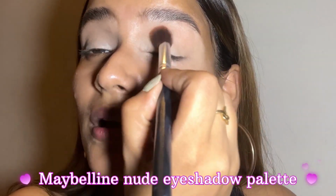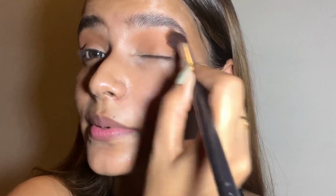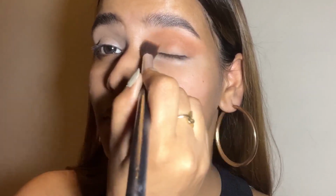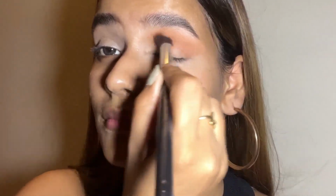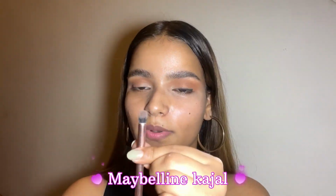Starting off with a brown and an orange eyeshadow. Tap it. I'm starting with an orange base because मैंने पूरे eyelid पे इसको लगा लिया है. कोई सा भी एक कलर लेके आप अच्छे से अपने पूरे eyelid पे लगा लो. That's it. Take any flat brush or small brush like this if you have. You can use a cotton bud also.